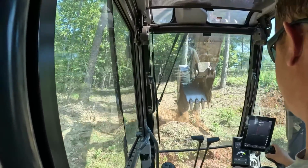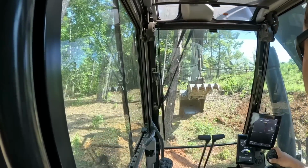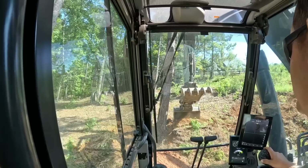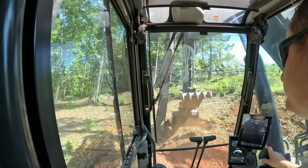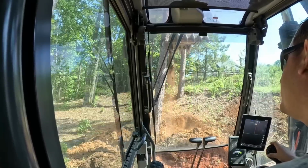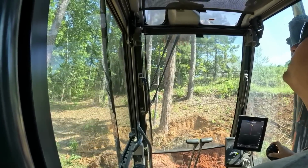In the summertime, they can't stay down long before they stain, and they won't take them. So it's not much, but I'd rather be able to haul them off than have to burn them. But these trees right here are trash. They're all skinned up and rotten, so I can go ahead and take that down.